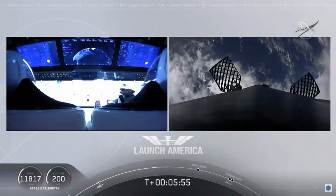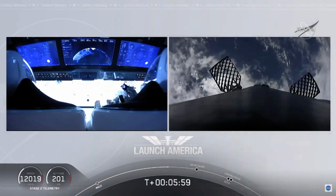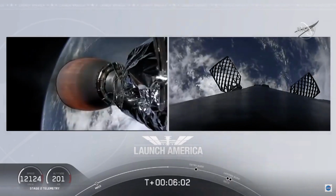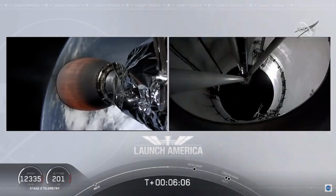And you heard "Nominal trajectory, starting chill for entry burn," there's that call out. They are still on a nominal trajectory on Dragon, still on second stage, and that's that MVAC engine on second stage on your left screen.